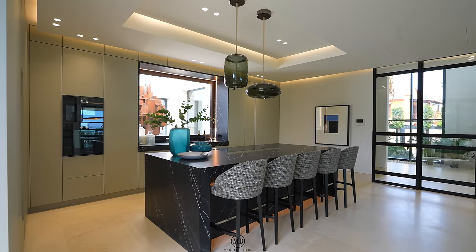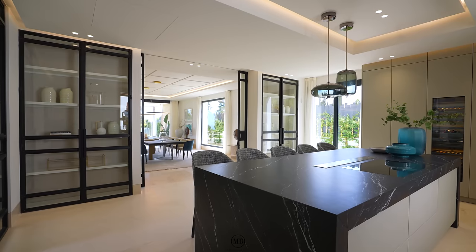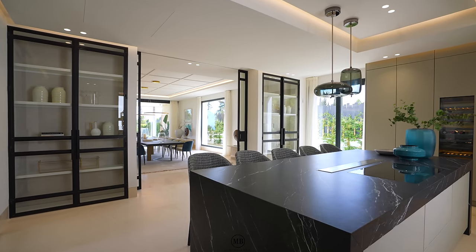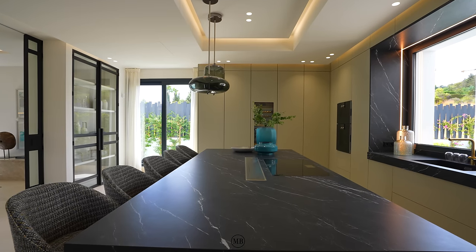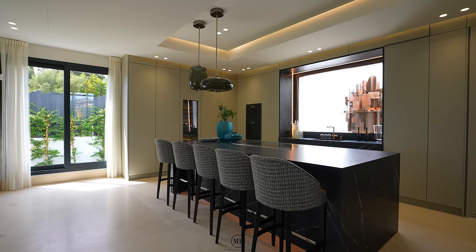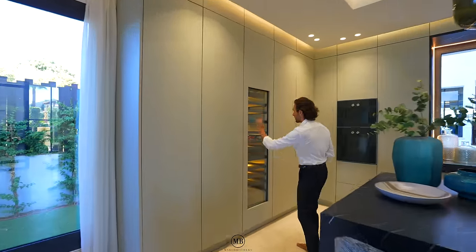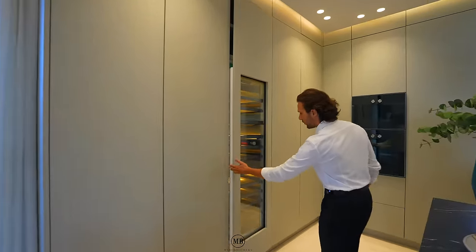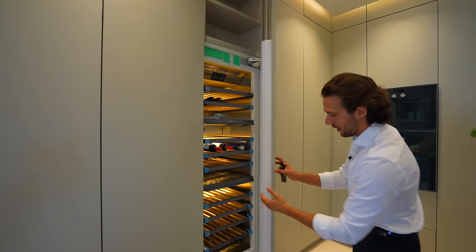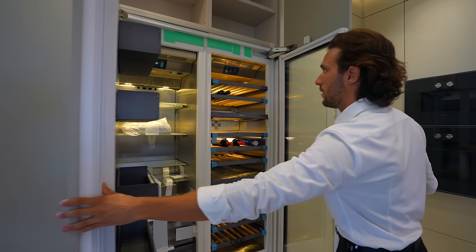Now, all the appliances in this kitchen are gagging out. Porcelain countertop in this really grand kitchen island that also serves as a bar area, with the stools. And if you come a little bit closer, everything's automated in this kitchen, which I love so much. Let's start off with the Gaggenau wine cooler. You just press the button and it tilts open for you. We have a continuation of fridges from Gaggenau here as well.